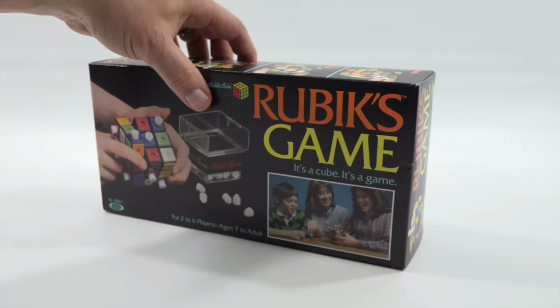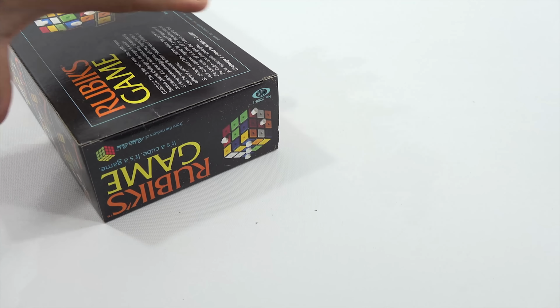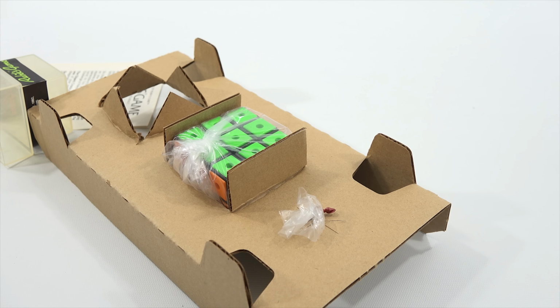Now, I'm reluctant. Well, let me see if I can get it out of the box. You just never know. Sometimes it takes a little bit to get older games out. Plus, I have to make sure that the cardboard on the end stays intact. All right, here's a game. Look at this. All the way from 1982. Look at that. Never before out of the box. I am the first.